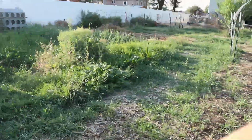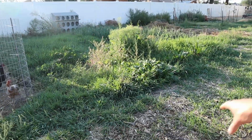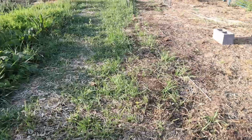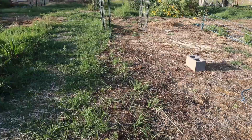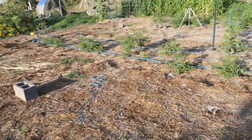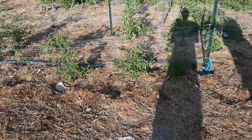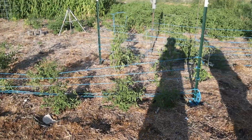Alright, so the peas did nothing. Whatever it was, it did nothing. Cucumbers. We tried cucumbers. Oh, man. They did nothing this year. So bummed. I'd love to be able to grow cucumbers one year. Which direction do you want to go? Do you want to go up or down?